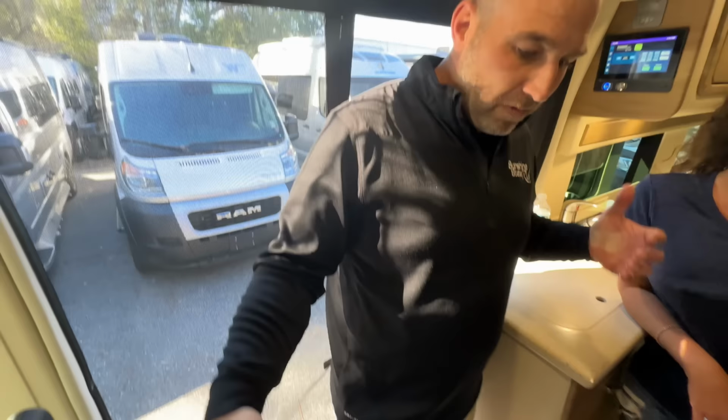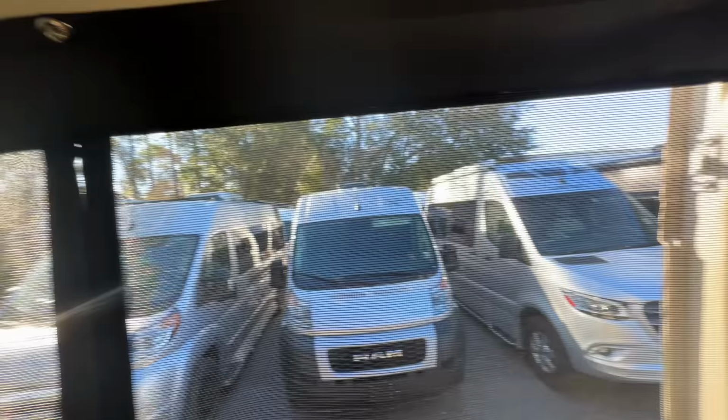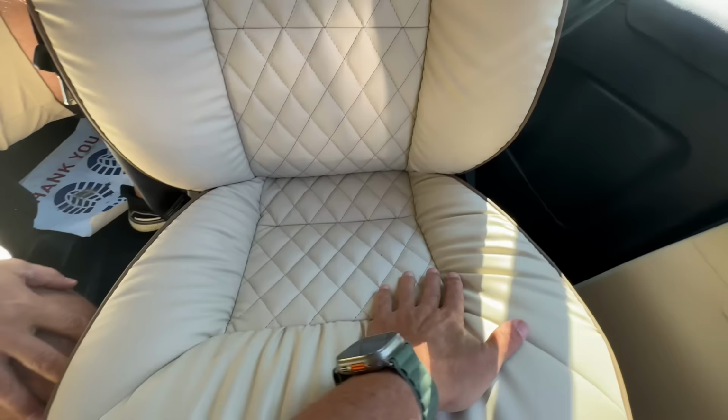You have room for a nice big back. This seat does swivel. You want me to swivel the seat around, Tommy? Yeah, let's show everybody how that works. That's pretty cool. So it's really easy to swivel, and I think it really gives you an extension of the RV. And look how nice the stitching is on these. They really dress that up.